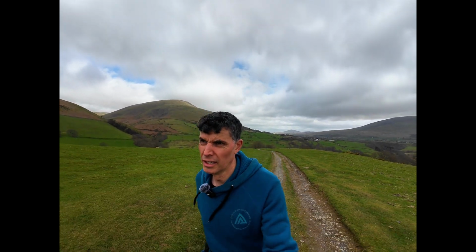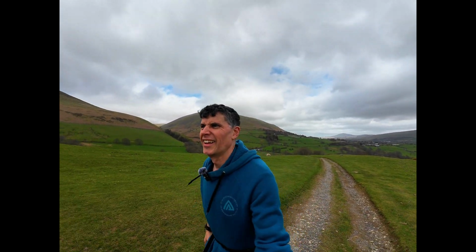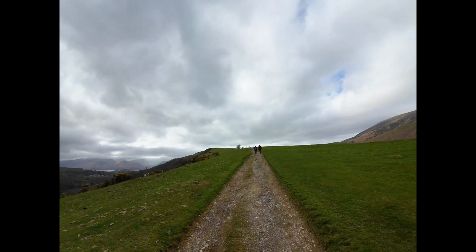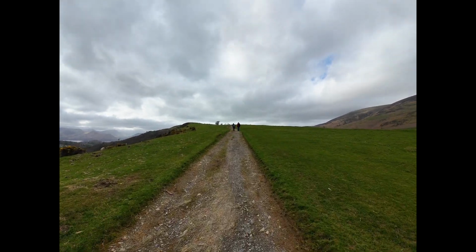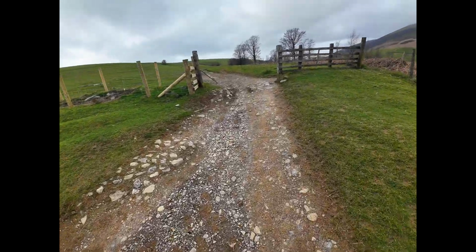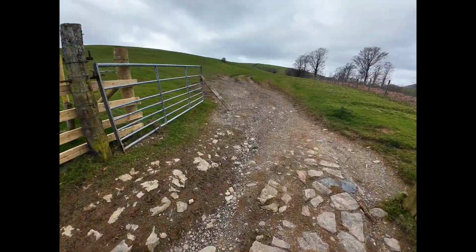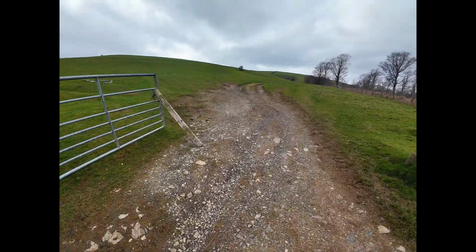Okay, so we're just following the footpath up Latrigg here. That's the one where you come through the gate, just carry on going on the main path, and this takes you up the ridge of Latrigg. As you can see, there's a few people out today. As you come through this gate, you can see it's been propped up. It's obviously been propped up by a farmer, so just leave it open if you see a gate like that.